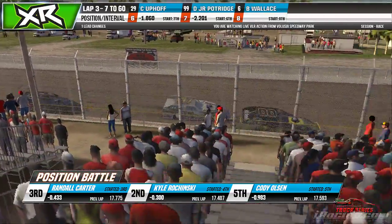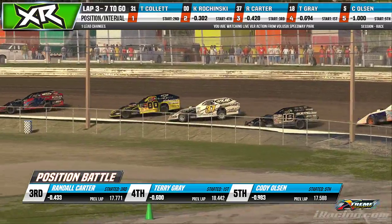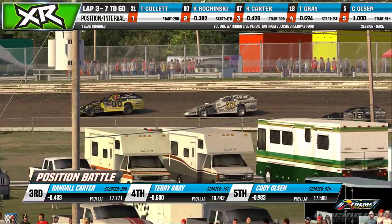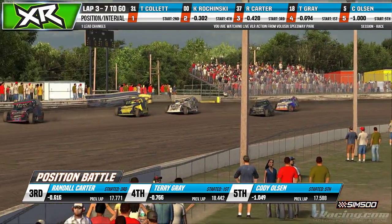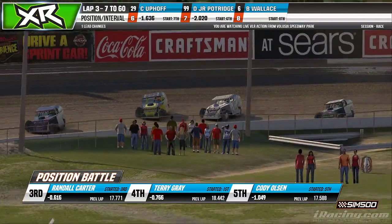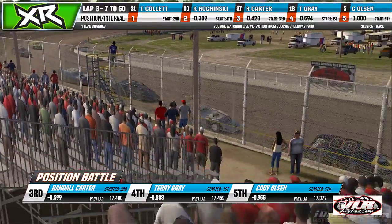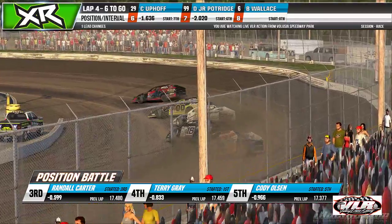Man, I tell you what, contact right there between the top 2 knocked the man from the 18, Terry Gray, back to 4th. That left the door open for Kyle and old Randall right there as they drove it in there, and right now they're sitting 2nd and 3rd in the transfer spots. But don't count out Terry Gray in that 18. He's trying everything he can to get it back up there in that 3rd place spot.